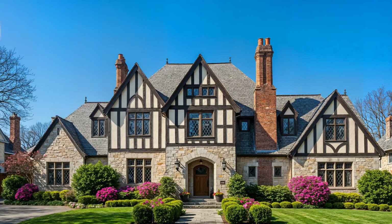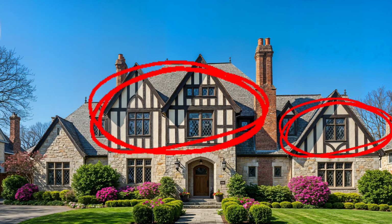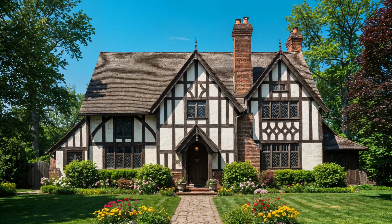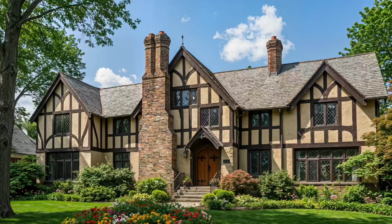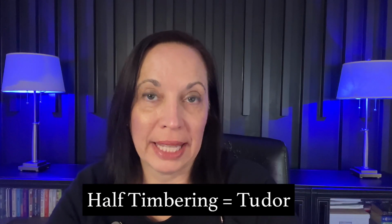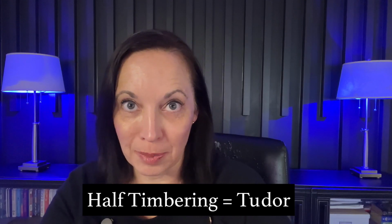The signature exterior feature of the Tudor Revival, one of my favourites, is the half timbering, where you see dark wooden strips set into stucco or masonry in order to mimic the medieval English construction. Now, it's purely decorative versus structural, how it used to be, but it gives the home an unmistakable storybook effect. Now, these Tudor Revivals also had steeply pitched roofs, very decorative chimneys, and brickwork patterns. But the unmistakable clue you're looking at a Tudor Revival is the half timbering. And this is also the element that is most replicated in suburban adaptations of the style.